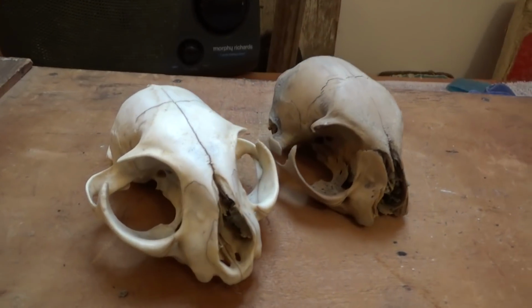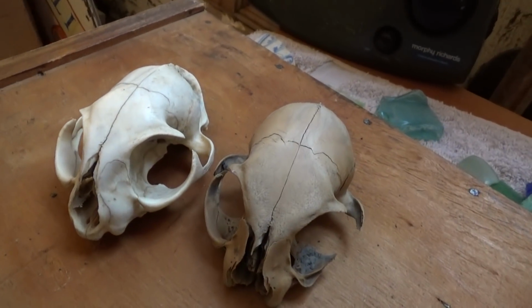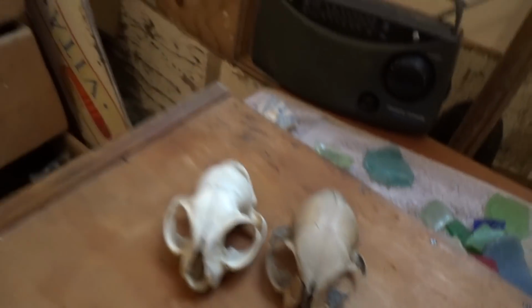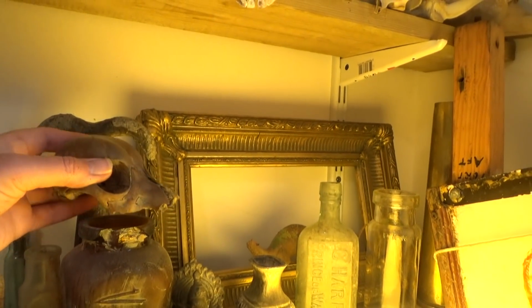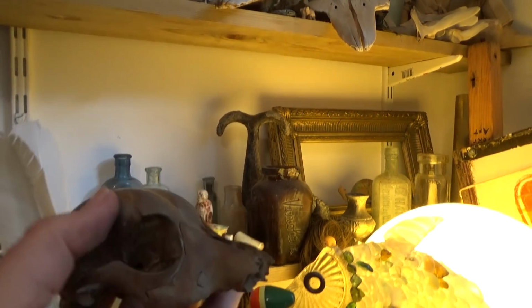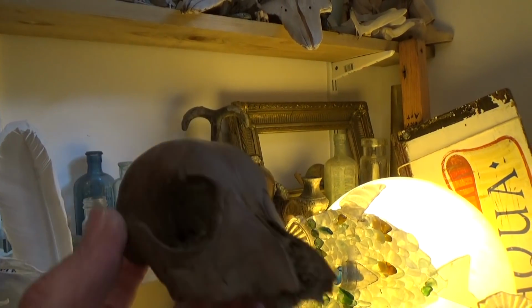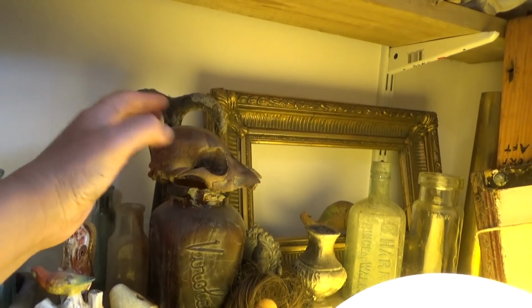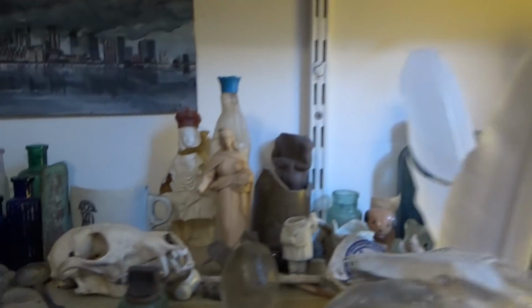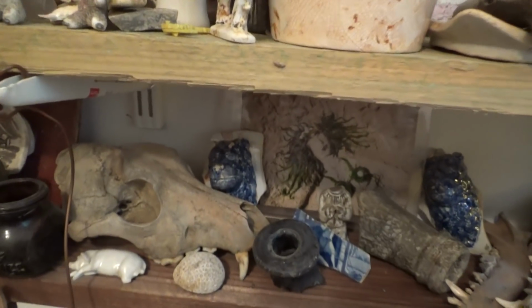So if there's any skull experts out there, if you could just confirm to me that these are cat skulls, that would be great. I've also got this one here, which a friend actually gave me when they found it in the Thames mud. And I think that this one is a tiny dog. Again, that looks pretty old. And this one, which I think is a fox. And I've got a dog there.